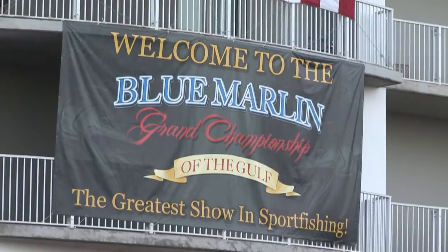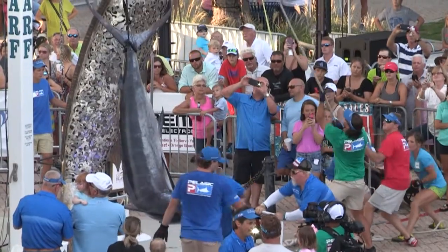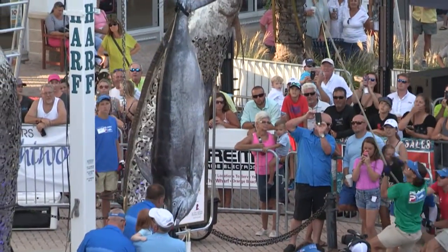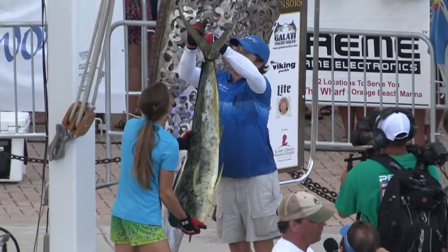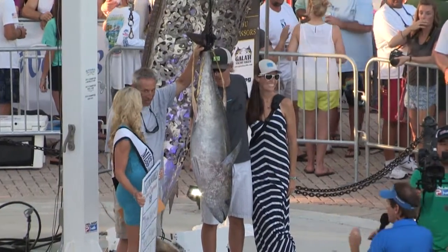Next up, we got a chance to go to the Blue Marlin Grand Championship. Just so happened that it was going on while we were here. Huge crowd at the wharf. They weighed in a great big blue marlin that weighed over 700 pounds. Several other big ones as well. There were wahoo, there were mahi-mahi, there were tuna, all kinds of huge fish that were weighed in. Again, just a great example of some of the deep sea fishing that's available right here out of the Gulf Shores, Orange Beach area as well.